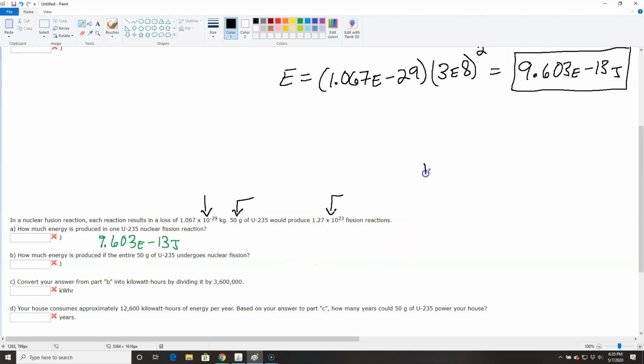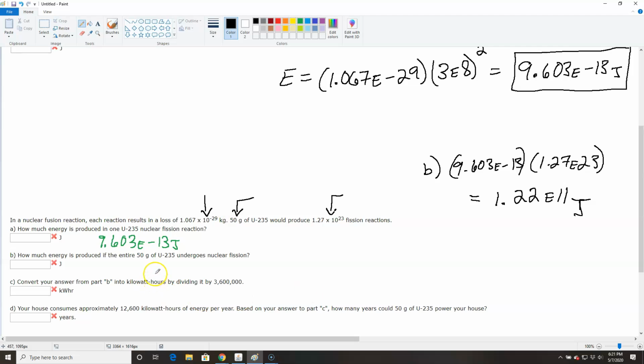So all we're going to do for part B is take our answer for the amount of energy produced in one reaction and multiply it by the 1.27 E23 reactions. And in the process of doing this, I find out that the amount of energy produced is 1.22 E11 joules of energy.